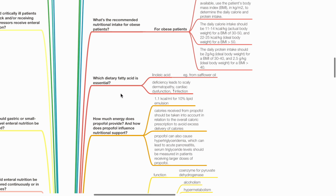Which dietary fatty acid is essential? Linoleic acid, for example, from safflower oil. Deficiency leads to scaly dermatopathy, cardiac dysfunction, and increased rate of infection.